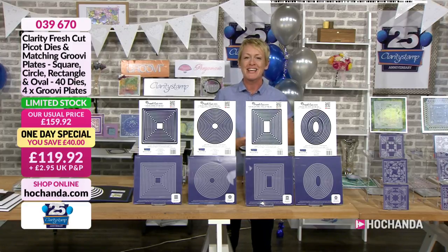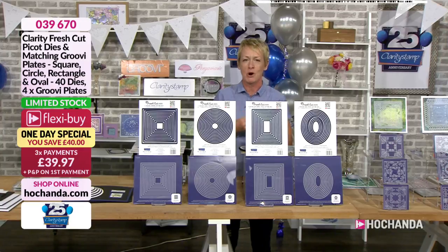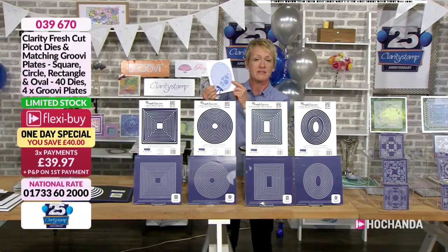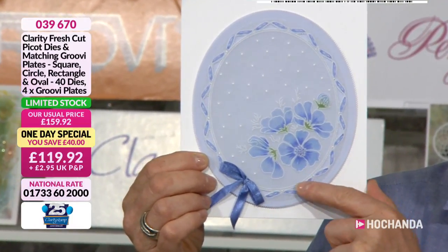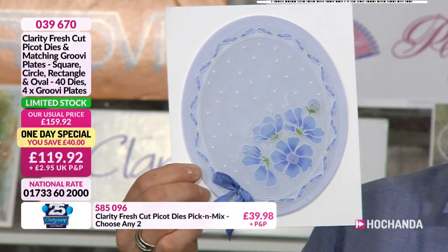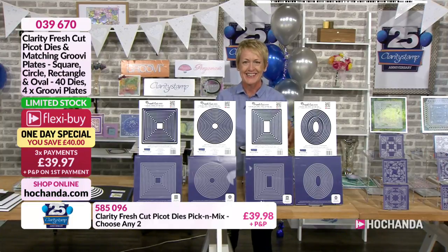Now, we are extremely limited stock on the one day special. If you are a parchment crafter, if you're new to parchment, the outside beautiful pico cutting that you can do is amazing, isn't it? It really, really is. But something like this would probably take, conservatively, about an hour to do, to go all the way around the outside. However, now you can do it in perhaps under 9 seconds. Think that's a good idea? Yes, it is. This is the one day special and is a sensational deal for you.